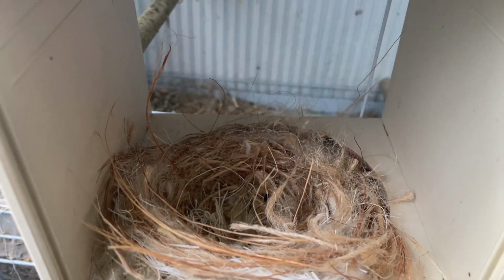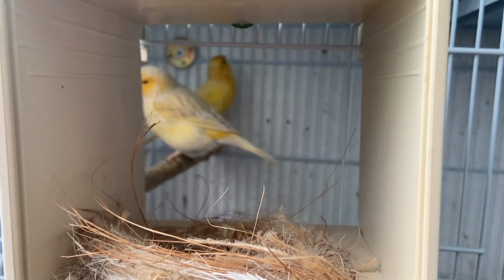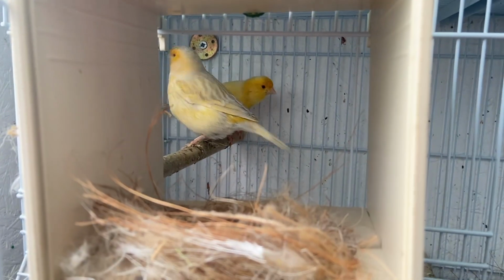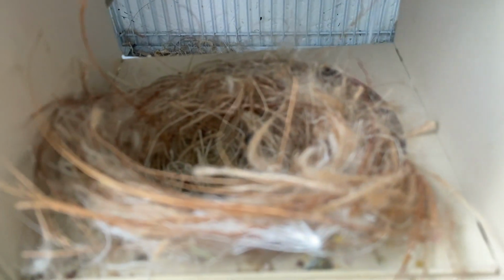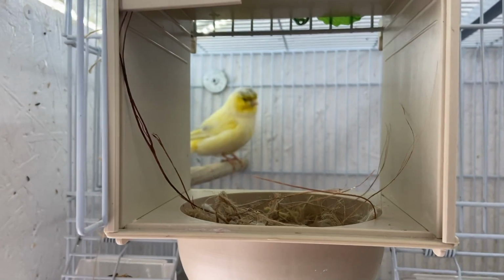We also have the pair of red-eyed satinets. They've actually laid their first egg this morning, which is really good. So this is Friday morning I'm filming this clip. They've actually laid their first egg from their second round, considering the eggs were clear the first round, so fingers crossed it's full.